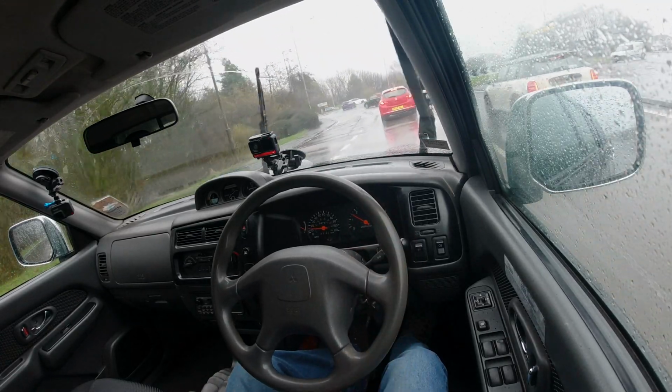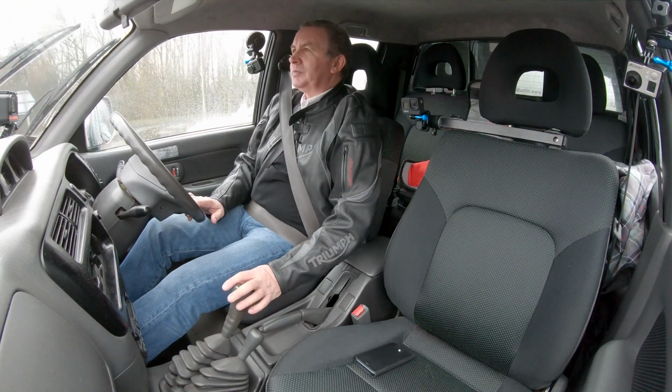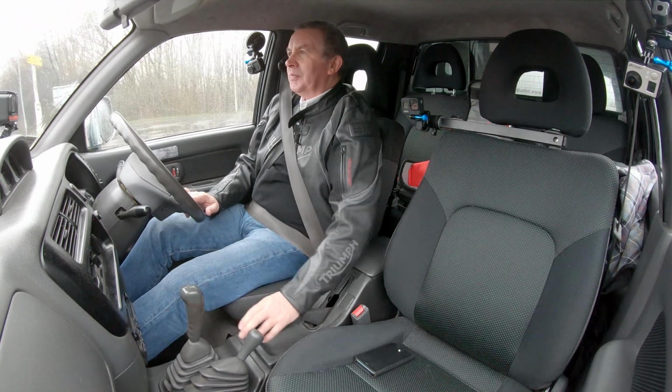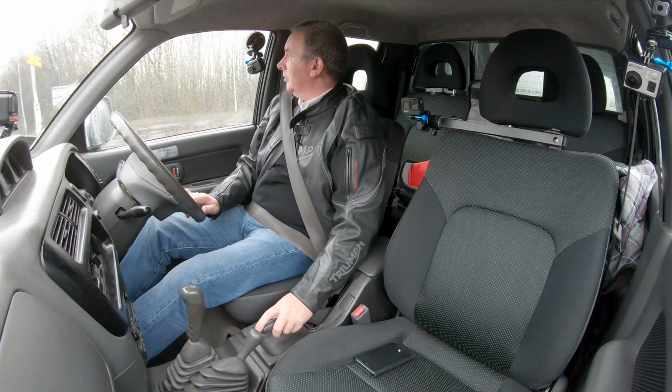So the vehicle, it's great value for money. You could pay a lot more money than this and not get a better vehicle.